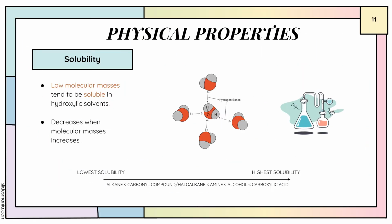For solubility, like alcohols, all amines including tertiary amines are capable of forming hydrogen bonds. Amines with low molecular masses tend to be soluble in hydroxylic solvents such as water and alcohol. Solubility decreases with increasing molecular mass due to the increase in hydrophobic area.